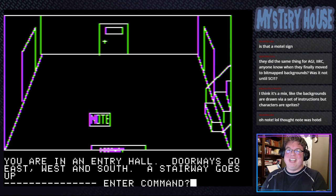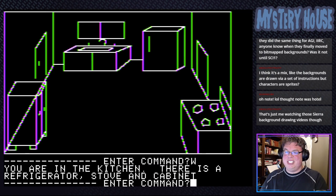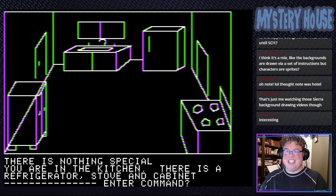So one nice thing, if you pick up that note and drop it elsewhere, it actually appears on other screens. So you can even move items around in the game and they will sit there waiting for you. So let's see, west. Look at this kitchen, right? Those are decent graphics considering the limitations at the time.